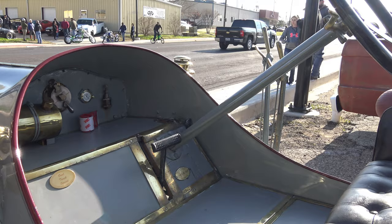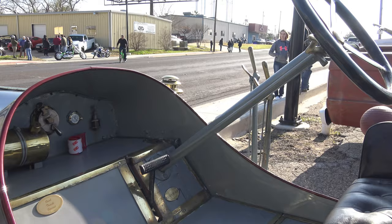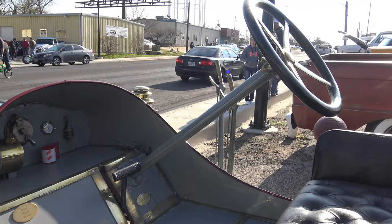I got to drive one of those Surrey runabouts, remember the replicas they made back in the 60s or 70s with a tiller steering? Yeah. That was an interesting experience.